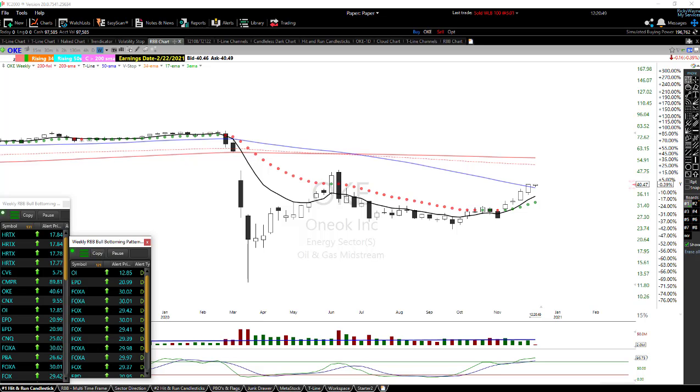Let's see, Don C. How does the RBB work during the overall market downtrend? I think it works great. I have never seen a market where you're not getting some rounded bottom breakout setups, and all a rounded bottom breakout setup is, is a relief rally. That's all it is.